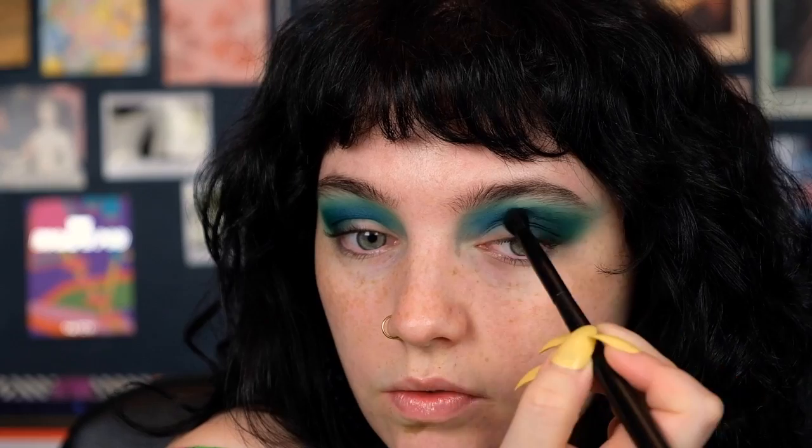I love these sort of murky blues and teals. I definitely think that this blue, I guess it's because of the mint underneath, is just not as dark as I was expecting it to be, but I actually quite like that for the look that I've got going on.